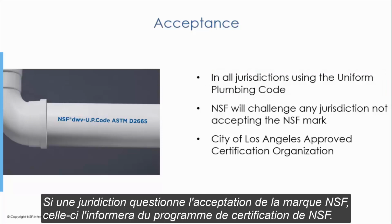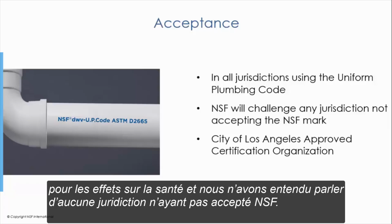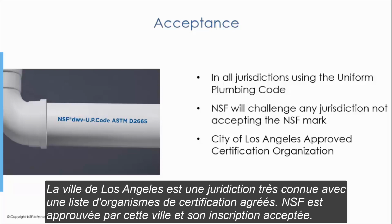If there's ever a question by a jurisdiction of acceptance of the NSF mark, NSF will educate the jurisdiction about the NSF certification program. NSF has a majority market share of listings in the plastic piping components and also in the drinking water system components. And we've not yet heard of any jurisdictions that are not accepting NSF. Now, there are a few cities and states which have lists of accepted certification organizations for plumbing. NSF is approved in all those jurisdictions. Most notably, the City of Los Angeles is a very well-known jurisdiction with a list of approved certification agencies. NSF is approved by the City of LA and our listings are accepted there.